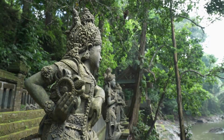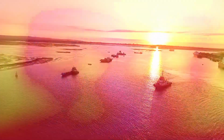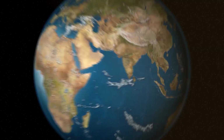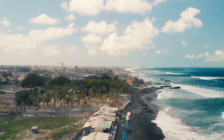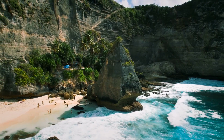Here's something most cruise guides won't tell you. Benoa Port's location is actually perfect for experiencing the real Bali, and I'm about to show you exactly why. Benoa Port sits on the Ubud Peninsula, surrounded by some of Bali's most significant cultural and natural attractions. You're not stuck in a commercial port area. You're literally 15 minutes from ancient temples, traditional villages, and stunning coastal scenery.